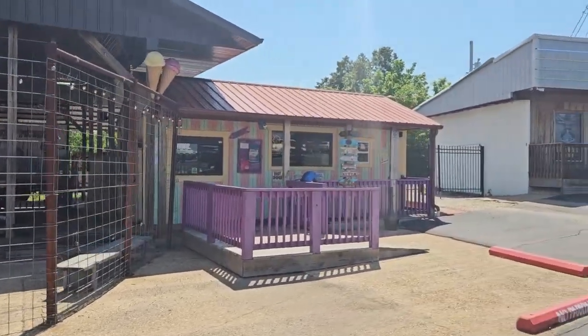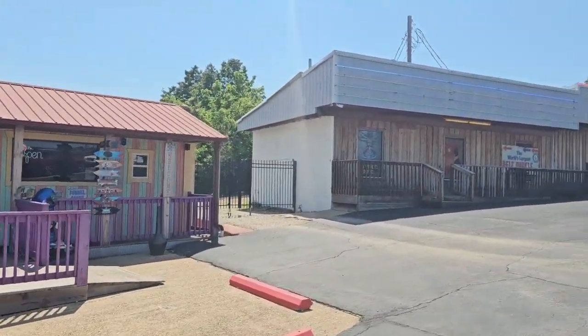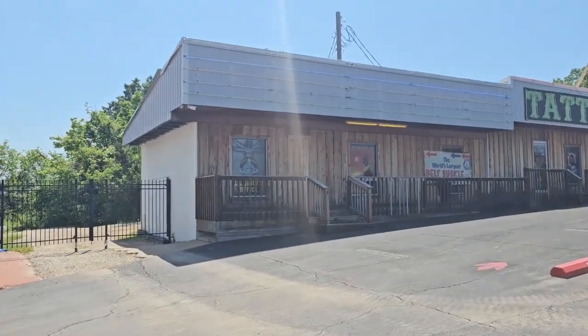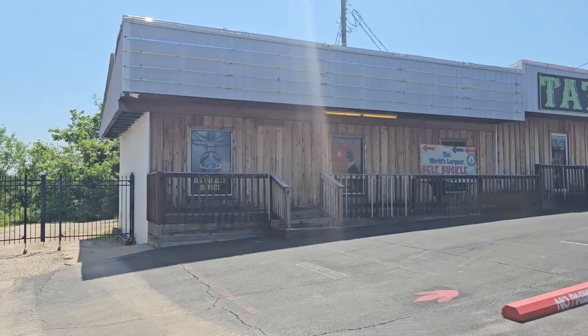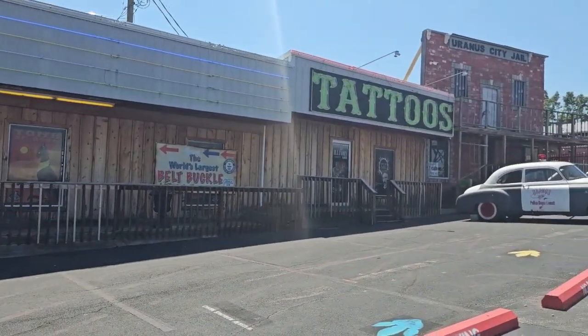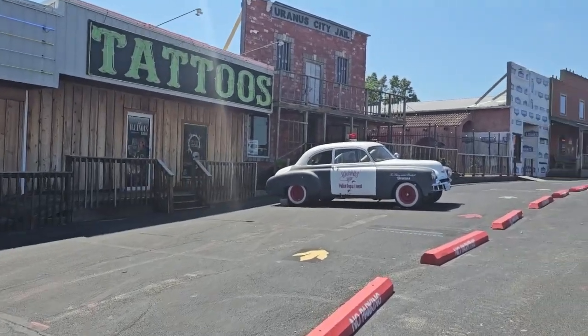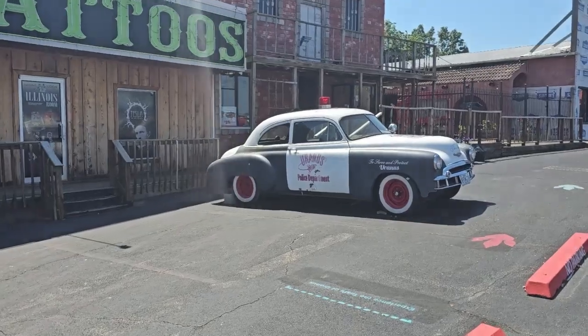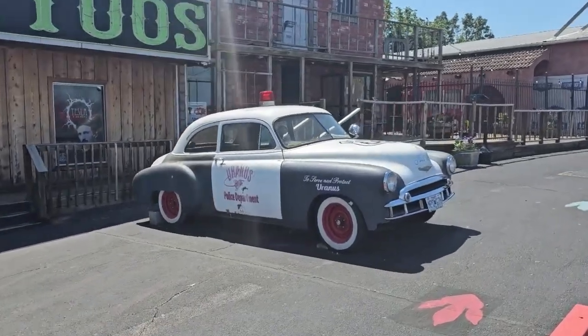Nice little ice cream shop. Looks like we have a tattoo parlor. And this little community here in Uranus has its own police force, as you can see here. Watching traffic.